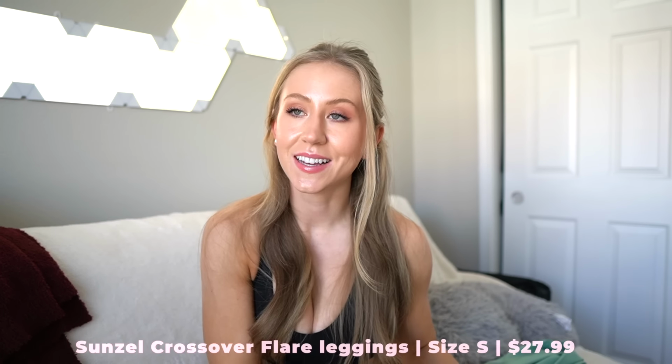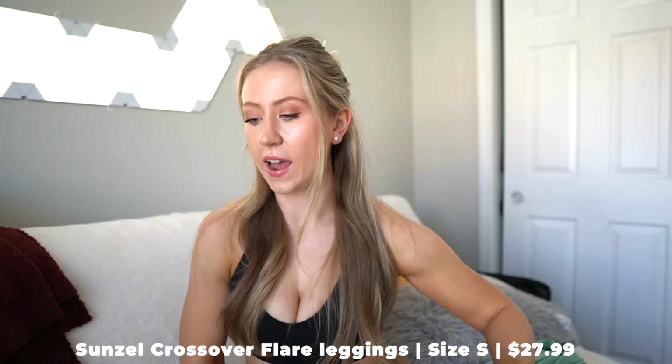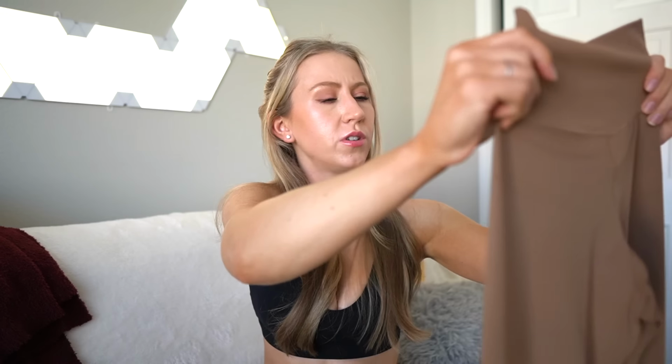Next, we're gonna try another Sunzel legging because they have flare leggings. I tried multiple Amazon flare leggings a while ago for a flare legging YouTube video I did, but the Amazon ones, they just weren't super cute. So, okay, immediately these are not feeling quite as good. Oh, you know what? These totally feel like the airy cross waist ones. Okay, I might actually like these.